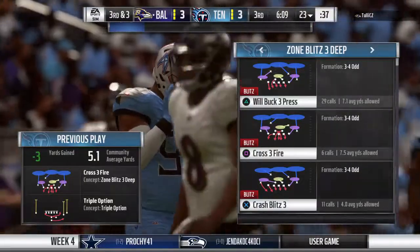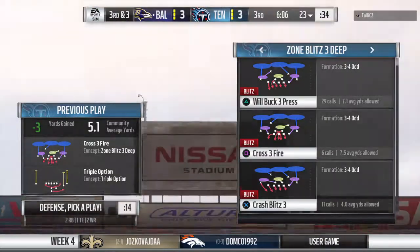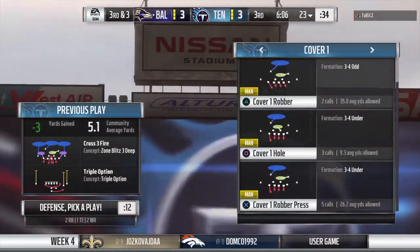He's going to be stopped before he could even get started. That'll set him back with a loss of 3 on the play. And just like that, it's third down.